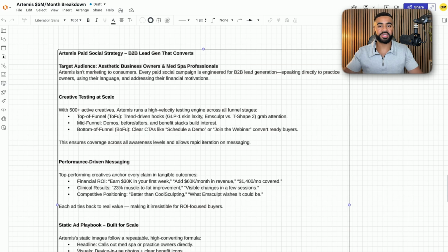Now, the next thing I want to cover, what really stands out to me, is how they're running creative testing at scale. They currently have over 500 plus active creatives. And so with that, this shows that Artemis runs a high velocity testing engine across all funnel stages.